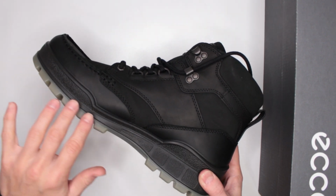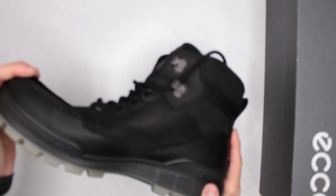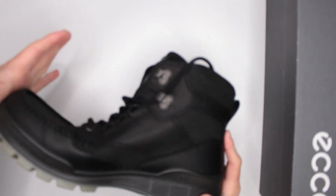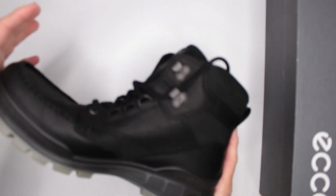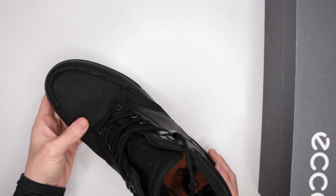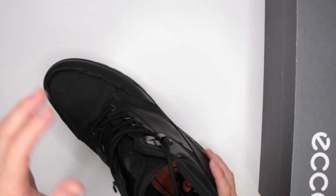Another one would be the flexibility of the outsole. Here, as you can see, while it is definitely stiff enough for some tough mountaineering hikes, we will talk about the outsole later though, it still has a decent amount of flexibility, and the creasing spots over here are very nice and very soft, so it does not take away from the comfort level.